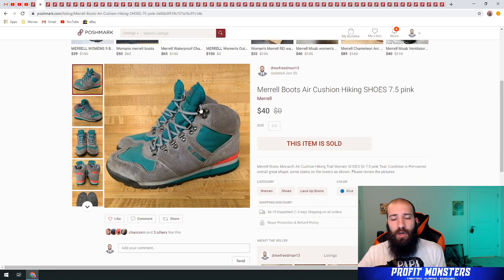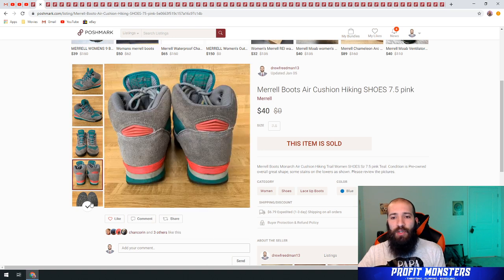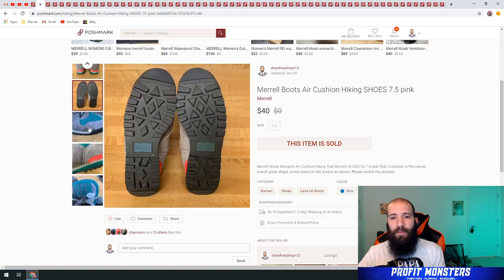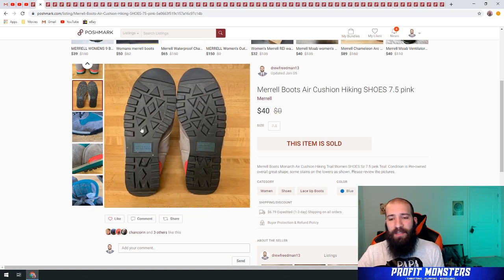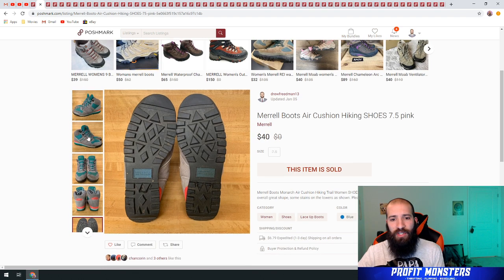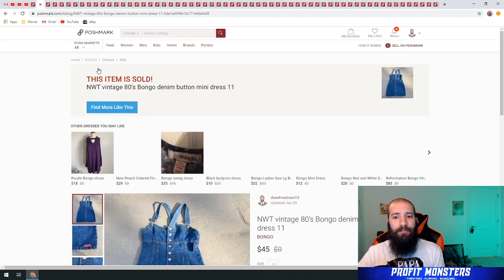I picked these up at the Goodwill outlet, or the bins as people call them. These are Merrell air cushion hiking boots. Merrell is a great brand to pick up if you're unfamiliar with them. These were stained, and I still managed to sell them for $40. One, because they're hiking boots, so people know they're going to get them dirty. And two, because I got them at the bins, and you can see how much grip and tread there is still left on them. They were actually in amazing shape and a cool colorway. So they sold for $40.